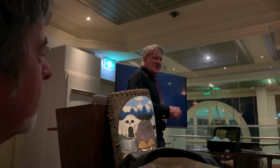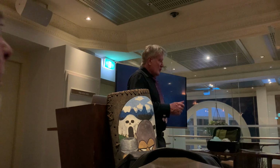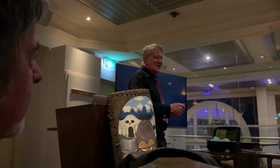I would say by this time, very few, if any, shields are painted anymore. The heyday was probably the 1990s, 2000s. By about 2015, I'd say almost none have been produced. I might finish there, and if anyone's got any questions, I'd be happy to answer them.